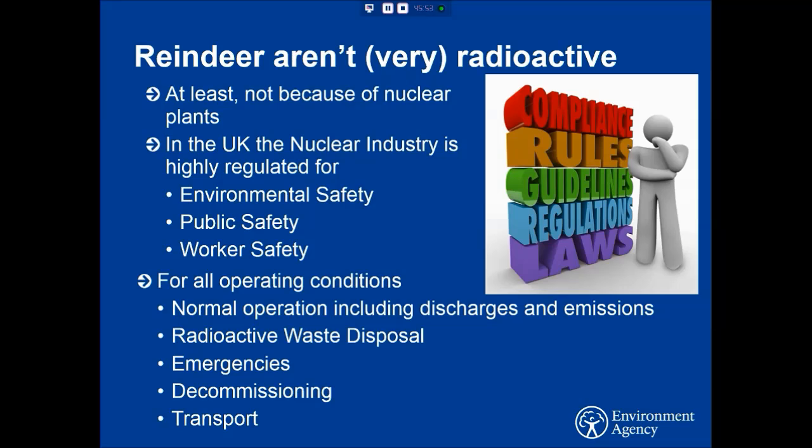So they're heavily regulated and the people running the plants know what they're doing all the way that the plants are run, whether it's in normal operation, where any radioactive waste is dealt with properly. If there are emergencies, you would not believe the amount of training and preparing that goes on for dealing with emergencies. When the plant comes to the end of its life, it's cleaned up and decommissioned properly, and anything transported to or from the plant is dealt with accordingly. So, pretty sure that the reindeer near the plants are safe and they're not going to be exposed to dangerous levels of radiation from the plant.